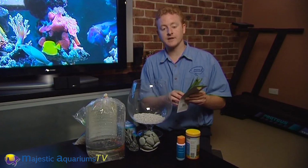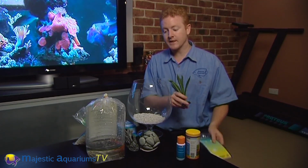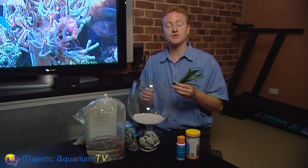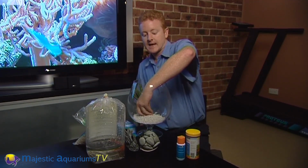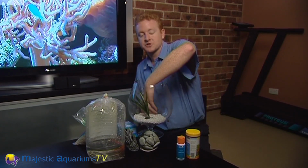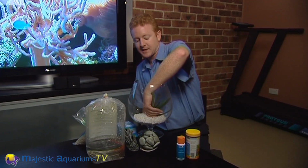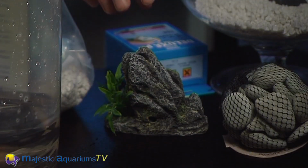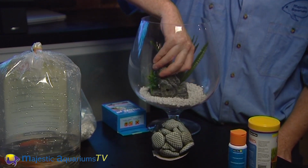For a small bowl like this, most people will use the synthetic plants instead of the real plants, because most of these small bowls usually don't have enough light or the right conditions to grow the real plants, and most of the fish that you put in these little containers, such as the little goldfish, do tend to eat the plants. So if you want a little ornamental plant, a plastic one is usually your best choice. Also select a nice little ornament for the fish to swim around.